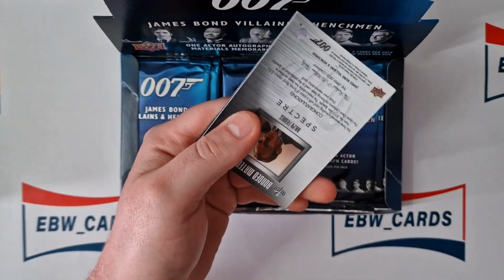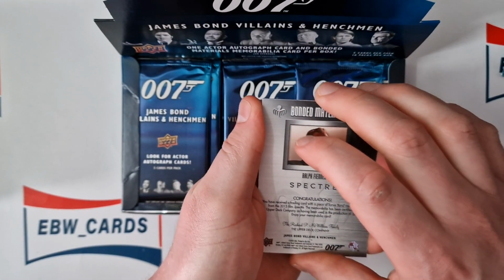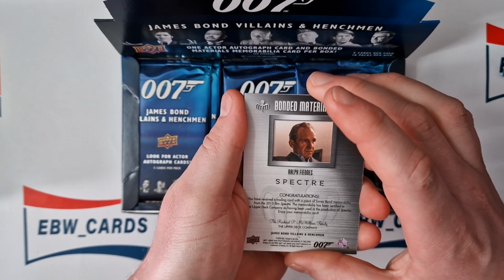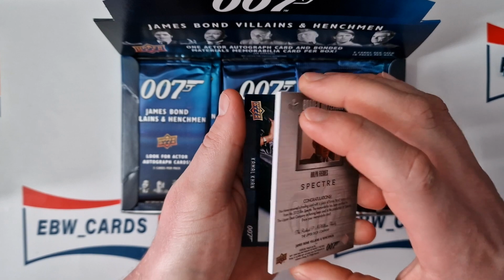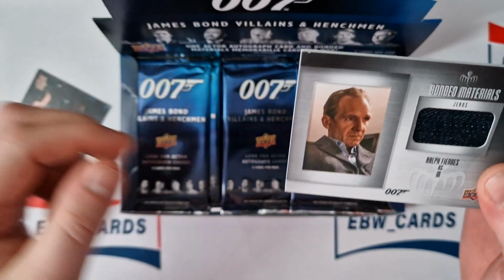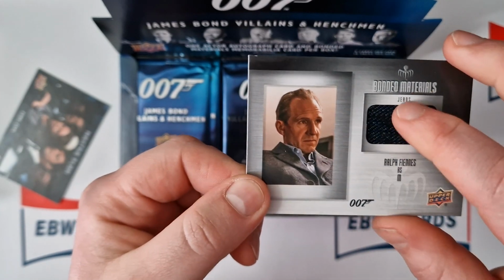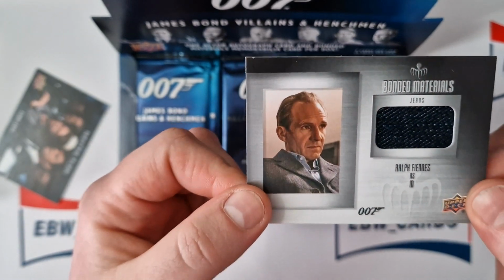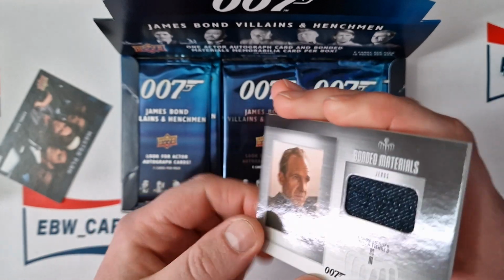Okay. Well, we've got the bonded materials card at the very front, off the bat. It's of Ralph, Harry Potter is dead, and it is his jeans. That's a big win, as M. I feel like that is nice. Bring it to the left a bit, Brigger. That's left. There you go, viewer. I do apologise. That's nice, though.